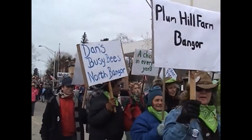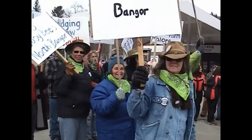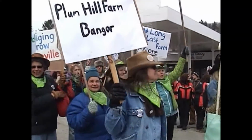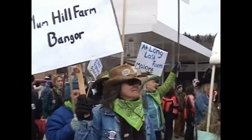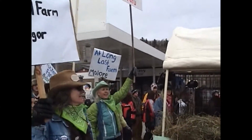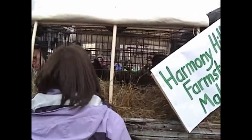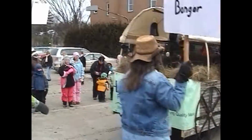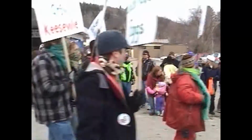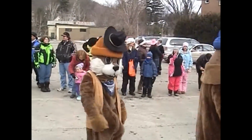Christoph already went by like 5 days ago. Old camping grounds in North Bangor, Mahone, Moira, where I went to high school. There's another thing in there. Wonderful group of people. Franklin County. How about that long last farm? That's a good group. Oh, the chipmunks are here.